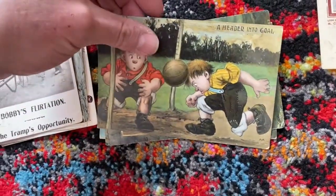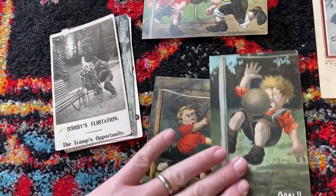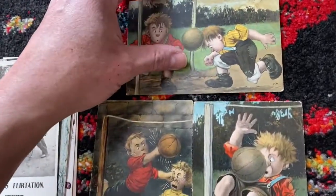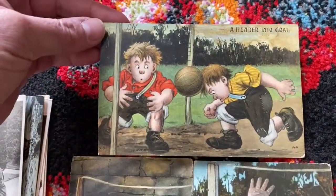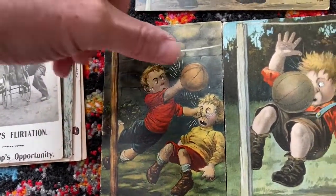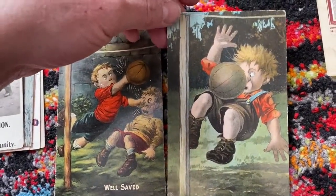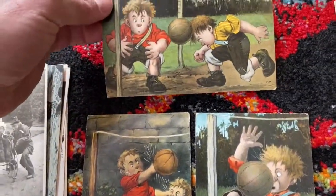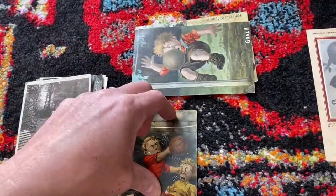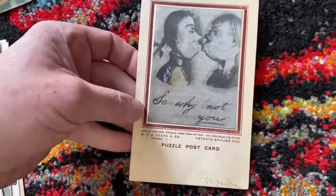Here's a category that would be considered sports. We have some vintage postcards of soccer, which you call it in the States, or football. A header into the goal. Well saved. He punches him in the head here. And goal. Hits him in the head again. So these would go together. I would sell these probably together in a lot because they are from the same series. So sports, vintage.